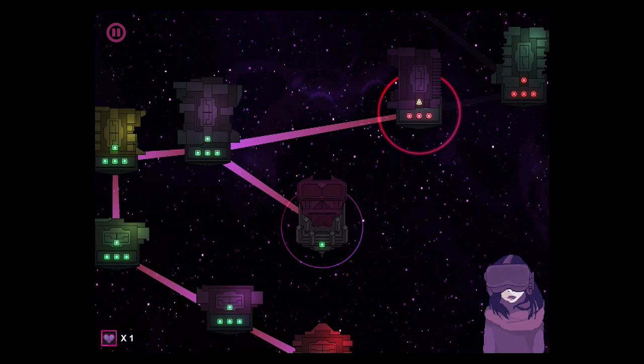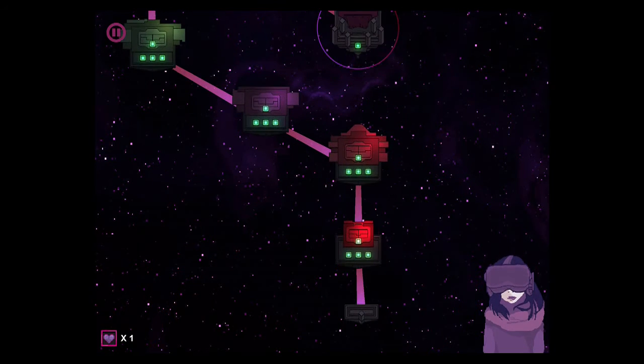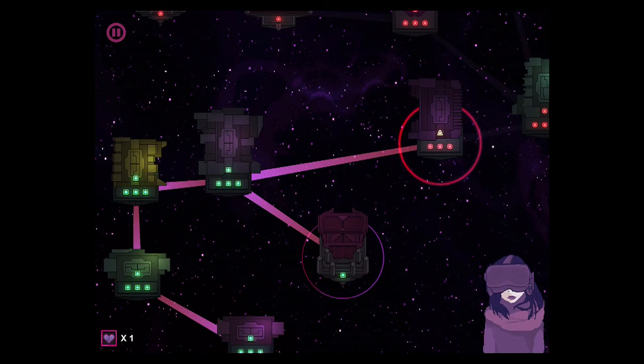Okay, so with that little section, I had to tap as the square hit the square, I mean, to get a green. So I'm not sure. So I guess there's different kinds of games. Let's see what's next.